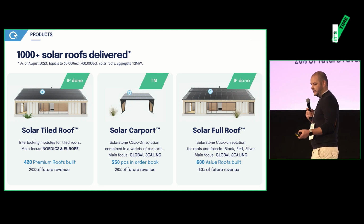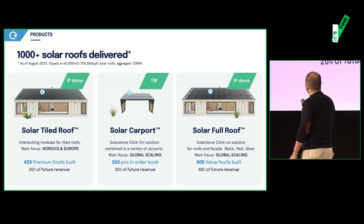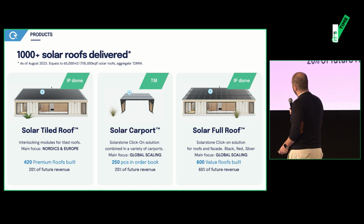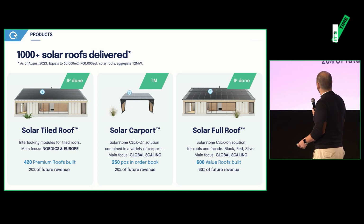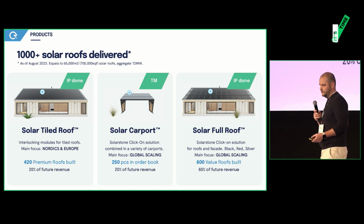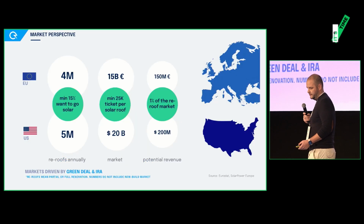Very quickly, what do those 1,000 roofs actually mean? We've been working on a tile integrated solution for quite some time now. Solar carports offer additional opportunities where solar does not fit existing building stock. And what was mentioned in the intro, the click-on, where we can convert a regular solar module into a functional roofing product, has the biggest scalability of opportunity.